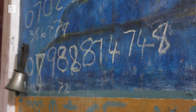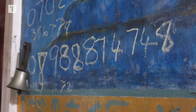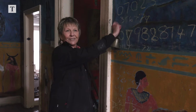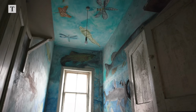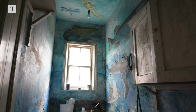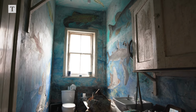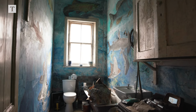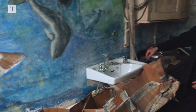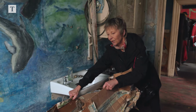I'm not sure what this number is, whether it was for a friend or a Chinese takeaway or something, but I love the way it's just kind of chalked onto the wall. This is his aquatic-themed bathroom. When we first came in here, soon after Ron had died, there was water pouring in through the ceiling, and we found this crumpled up. Seems to be some sort of canoe.